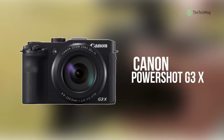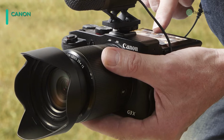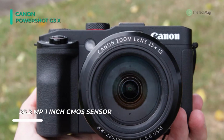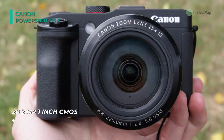Reach out and catch distant scenes and subjects without compromising recognition, thanks to the large 20.2 megapixel 1-inch high-sensitivity CMOS sensor and 25 times optical zoom lens present on the PowerShot G3 X digital camera from Canon.